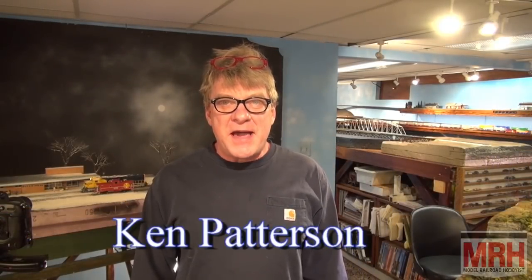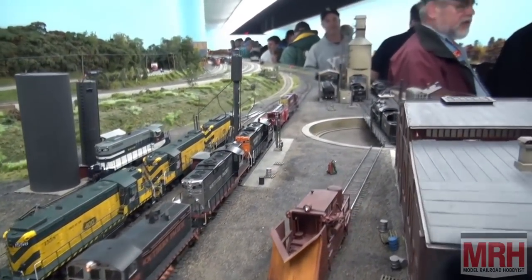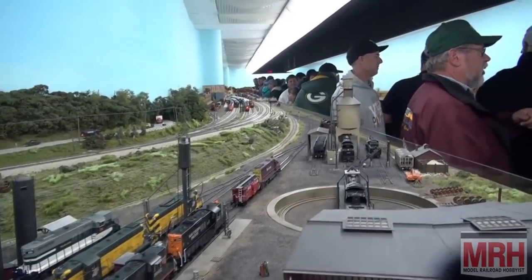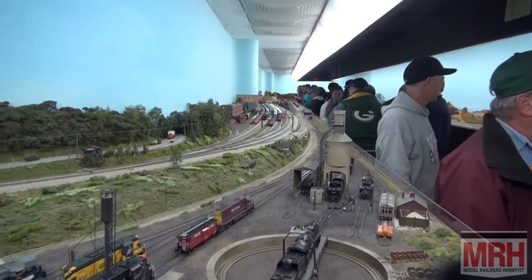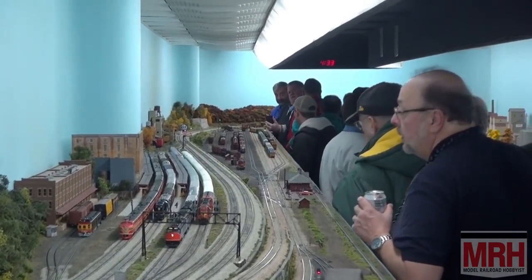This is What's Neat for February 2020. I'm your host, Ken Patterson, and this month we do have a great show lined up for you with five segments, starting with a great layout tour that we go to in Milwaukee, Wisconsin. We look at the North American Prototype Modelers Club. What a magnificent, very large layout this is. We've got a great interview with a lot of footage to show you the beautiful layout.